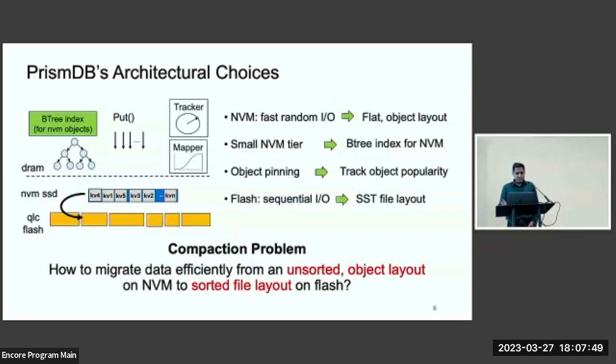But these architectural changes by themselves aren't enough. The key challenge here is to tackle the compaction problem, which is to migrate objects from this unsorted object-based layout on NVM to a sorted layout on Flash, and in such a way that it achieves all the system goals that we outlined earlier.